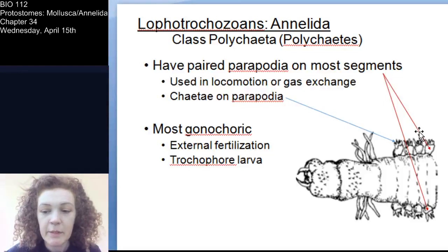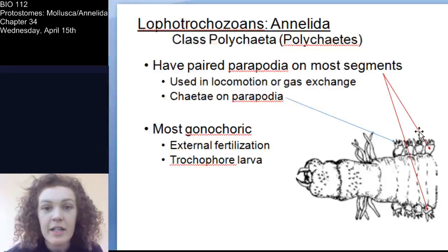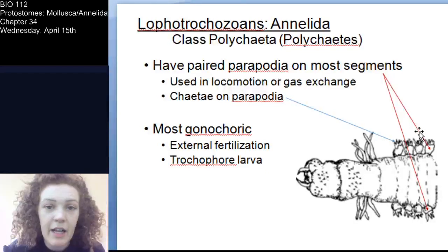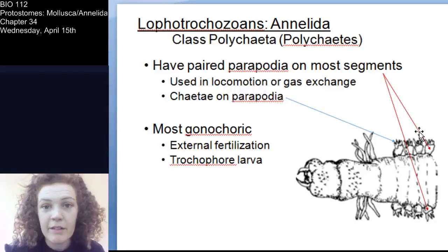Okay, most of these you will have males and females in the polychaetes. They have external fertilization, so the gametes are released directly into the water. And then after fertilization, the zygote undergoes spiral cleavage, and the trochophore larva develops, and that is that free-swimming trochophore larva. That is a hallmark of the Lophotrochozoans.